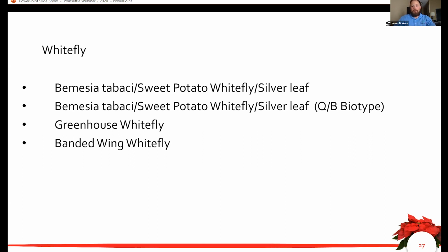I think you can visually identify a Bemisia from a greenhouse whitefly. And we'll get into that in the next slide. But you cannot identify a Q or B biotype from your standard Bemisia. Because these Q and B biotypes have resistance, and they also have different aspects to their life cycle, we're not going to get into Q and B biotypes. That's a whole other session. But the point is, if you see Bemisia, I would encourage you to find a resource where you can send it, and they can identify if you have a Q or B biotype, because it will affect your control strategy. For sure.